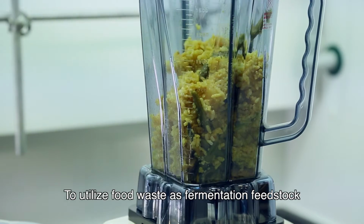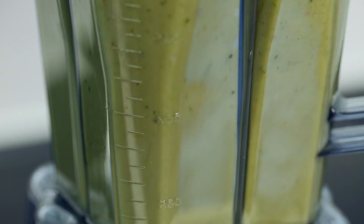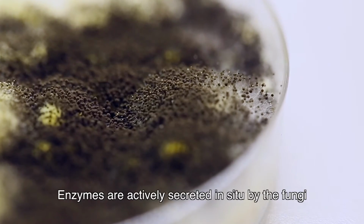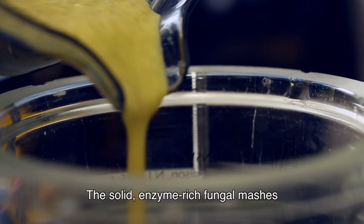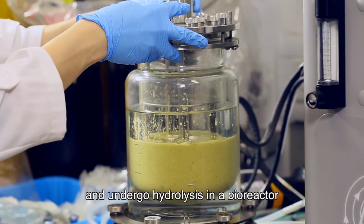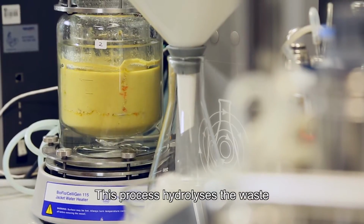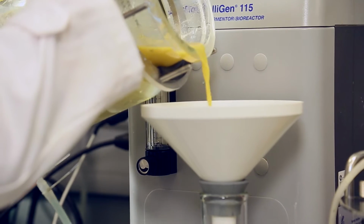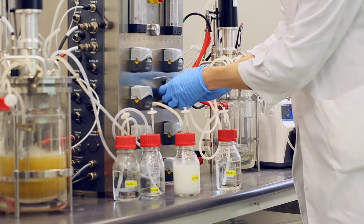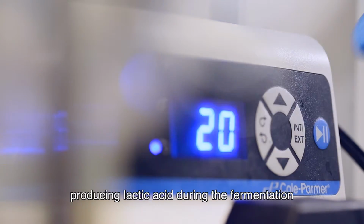To utilize food waste as fermentation feedstock, two specific fungi are added to the waste. Enzymes are actively secreted in situ by the fungi through solid-state fermentation. The solid enzyme-rich fungal mashes are then thoroughly blended with the food waste and undergo hydrolysis in a bioreactor. This process hydrolyzes the waste, producing a nutrient-rich fermentation feedstock. Bacteria consume the nutrient in the feedstock, producing lactic acid during the fermentation.